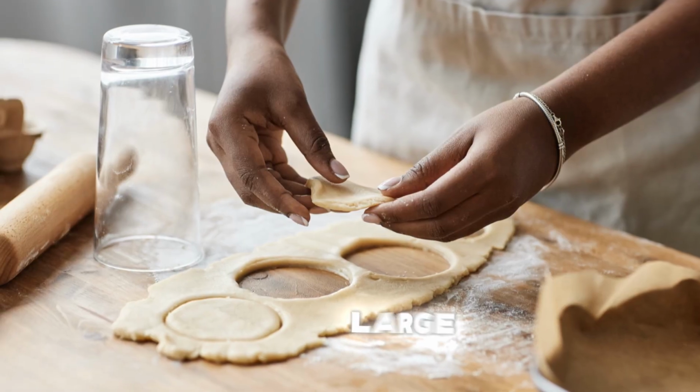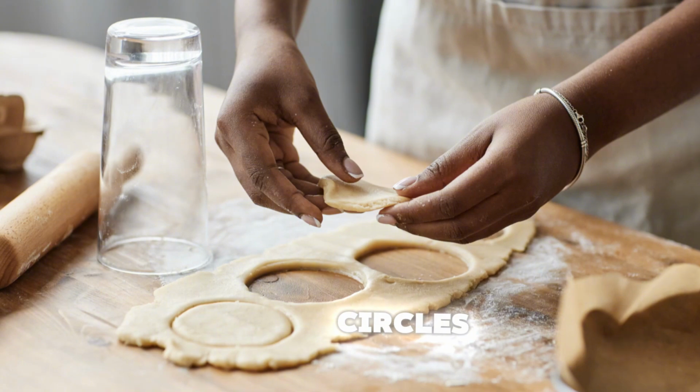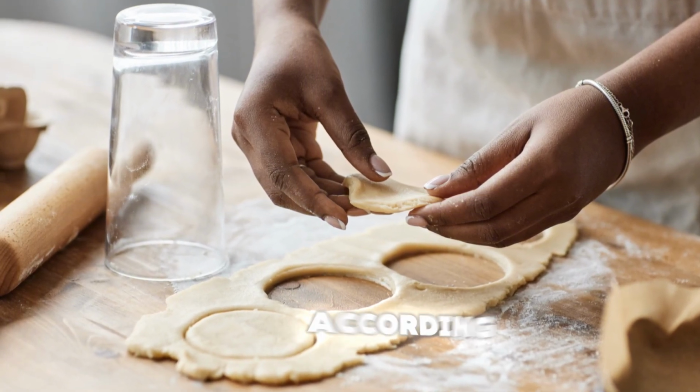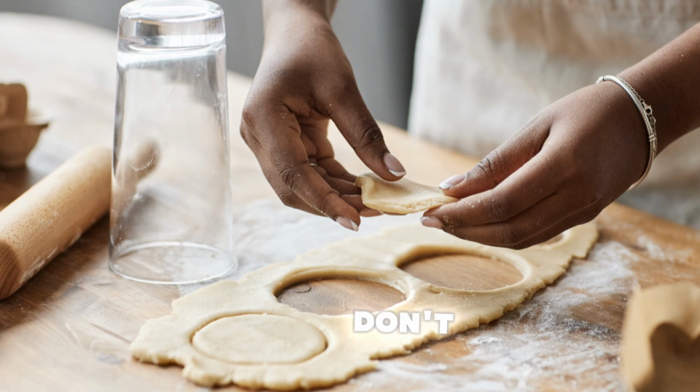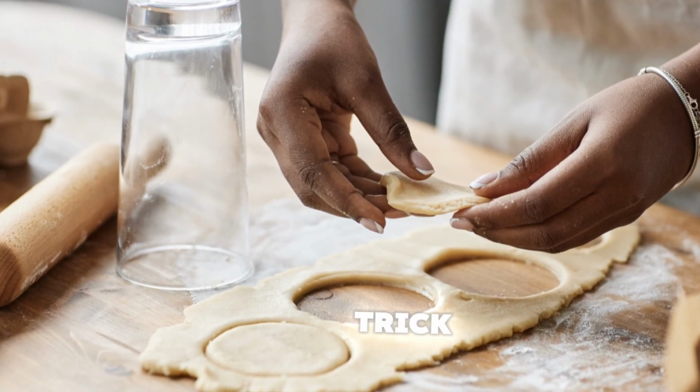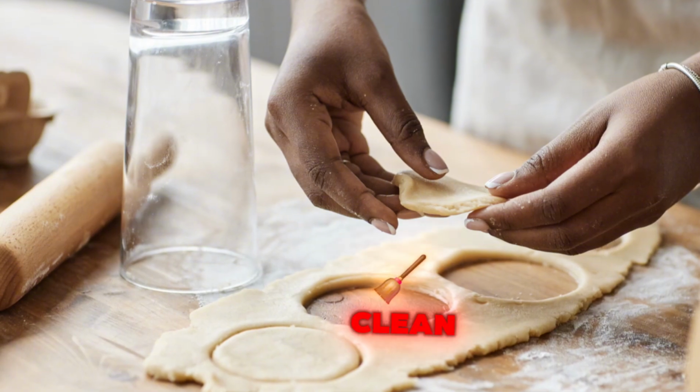Use a bowl or a large cookie cutter to cut out circles. The size of the circles will determine the size of your patties, so choose according to your preference. If you don't have a cookie cutter, a glass or any round object with a sharp edge will do the trick. Press firmly to ensure clean cuts.